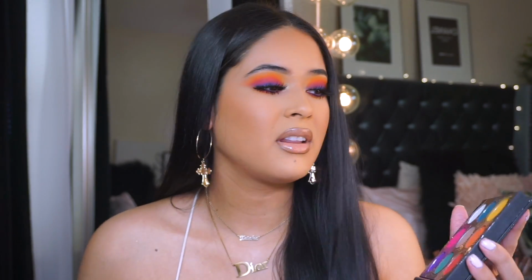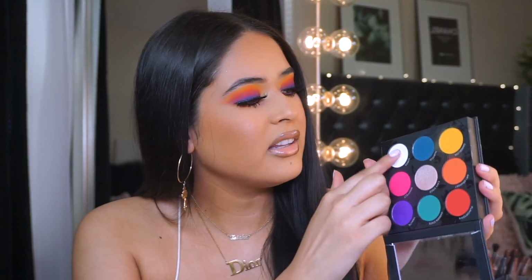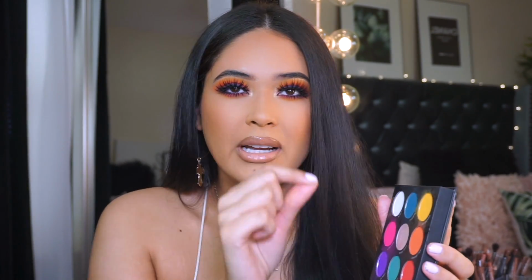Everything blended out really good, you guys. You guys saw how easy everything blended, how easy it was to pack in shadow, and how little effort it really takes to blend everything out. If you are a beginner at makeup, I feel like colorful shadows like this are going to be really easy for you to learn how to blend shadow. And I like how this white is actually pigmented as well, and there is fallout to it, so make sure you just go like this, tap your brush in, and do not go like that.